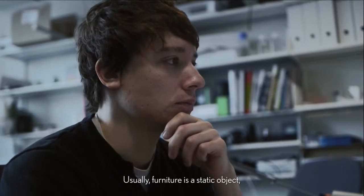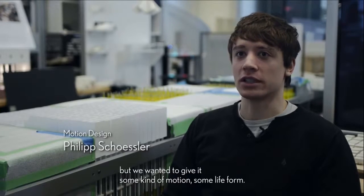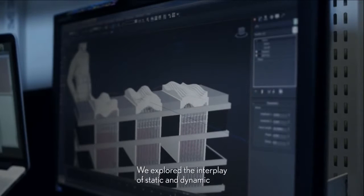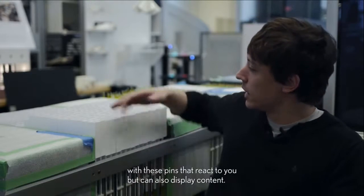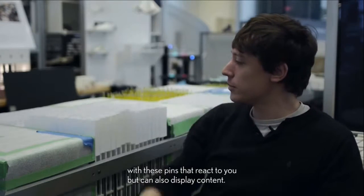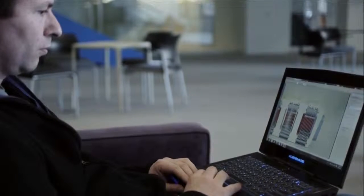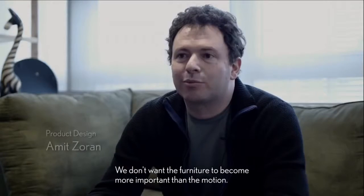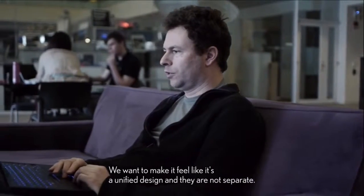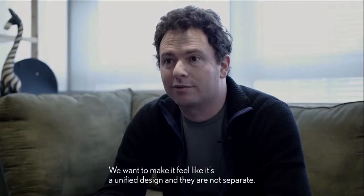So usually a furniture is a static object, but we wanted to give it some kind of motion, to give it some life form, so to explore the interplay of static and dynamic, which we can achieve with these pins that react to you, but also can display any content. We don't want the furniture to become more important than the motion itself, but we still want to make it feel like it's one unified design and they're not separated.